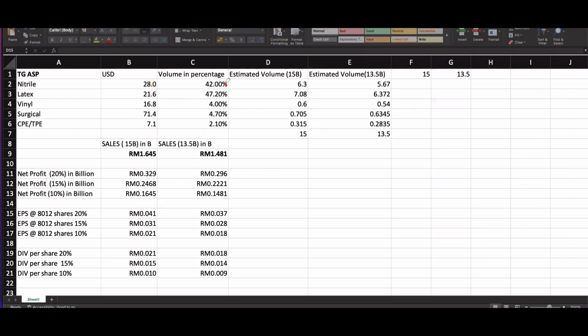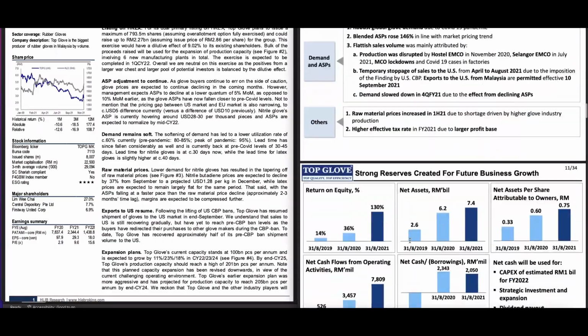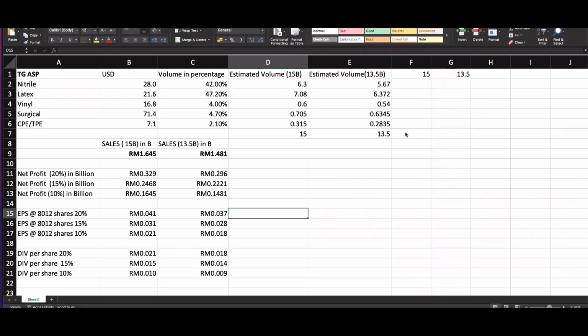Then I need the volume. For the volume, we know that currently TG is running more on latex gloves, which is 47.2%. Where do I get this info? I get it from the last quarter information. You can see here the latex powder-free and powdered gloves are actually 47%, and for nitrile gloves it is 42%. So from this information I just plug in the numbers here, I can have different percentages for different types of gloves. Then from here, I can estimate the volume for each glove.